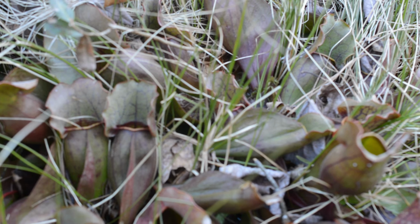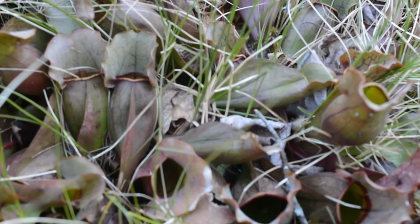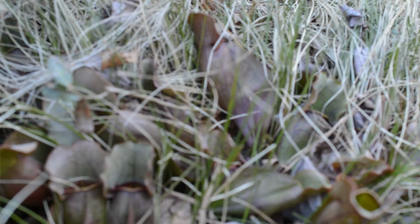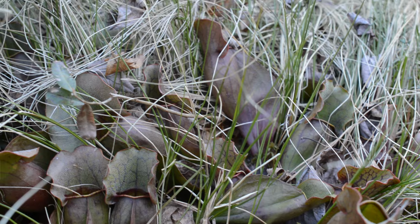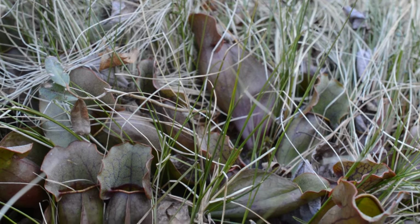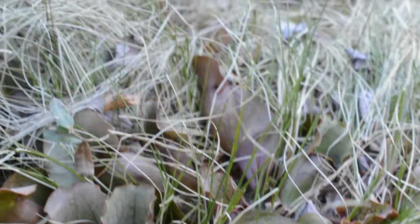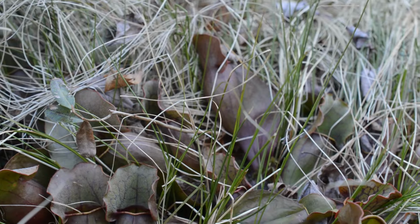Go around the corner. Last time I was here, I actually saw some of these just germinating. Looking at the condition of these kind of begs the question: oh, geez, I really hope I didn't kill mine. First time growing them, they just germinated at the beginning of the year, but they're still hanging on for now. I think they'll be okay.